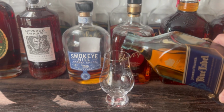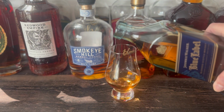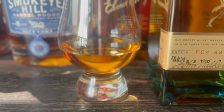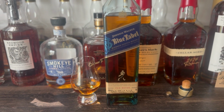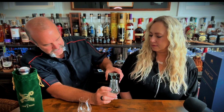Now, was that bottle numbered? It is. Which number did we get? Let me find my glasses. Let's see. It's bottle number FC, Frank Charlie, 489708. And from the research I've done, these are so awesome. They come with a thing where you open it. That's pretty neat. Yeah, y'all ready for this? Yes. All right, so here we go. Cork pop. Woo, that was a good one. We need to pour us up some and let it breathe for a minute before we dig into this.